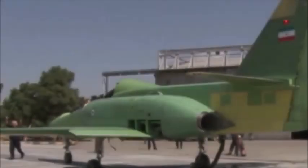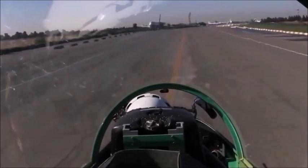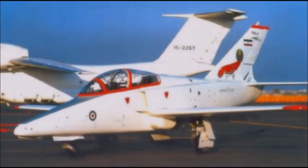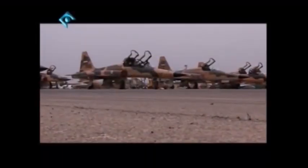Over the years, many people have seen Iran attempt to develop their own fighter jet aircraft and stealth fighter aircraft like the Hisa Shafaq and the Kahar 313, but many of those projects, if not all of them, have pretty much failed. But where Iran has succeeded is in developing their own jet trainer aircraft.